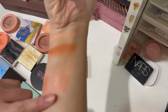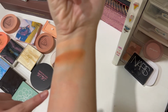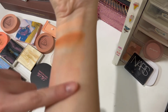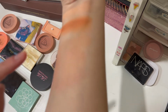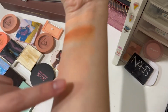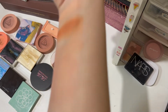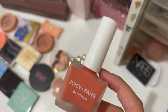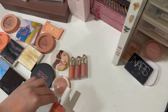Once you blend it out, it really becomes just this natural wash of color and looks like you're blushing from within. You can see now that I've blended it a little bit, it's basically gone. So for these blushes, if you don't touch it too much and just tap it in, it really just stays. But once you blend it out, it looks super natural and faded. So I love using this when I don't want to wear heavy makeup and I just want a no makeup day. So really loving this.